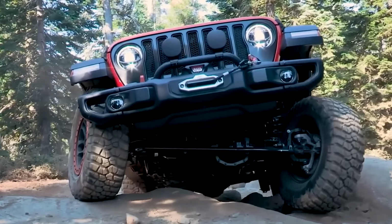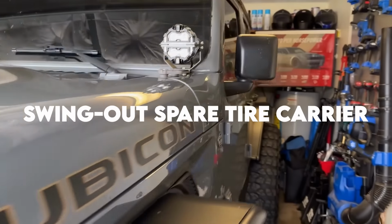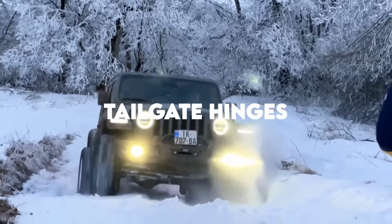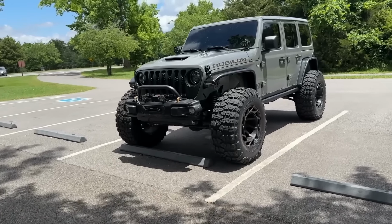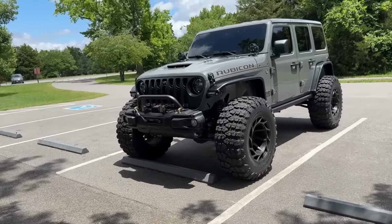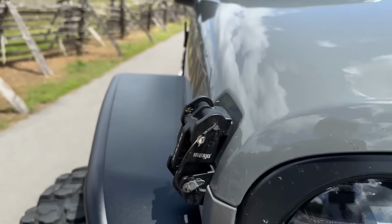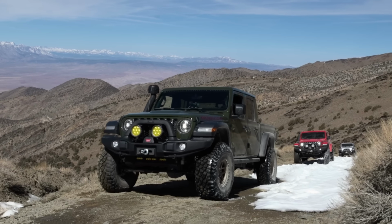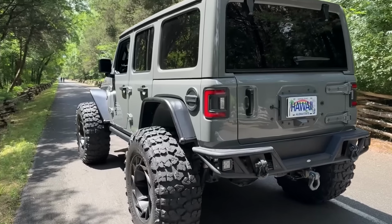Rear bumpers matter just as much. Many aftermarket rears include a swing-out spare tire carrier so you can run a bigger spare without destroying your factory tailgate hinges. A heavy spare on the stock mount gradually warps those hinges month after month. First comes the rattling, then water leaks into the cargo area. Then one morning the tailgate stops closing properly, and you're staring at a repair bill that makes a new bumper look like pocket change. Upgraded bumpers, front and rear, give your Wrangler real protection while making it look like it was built with a purpose.